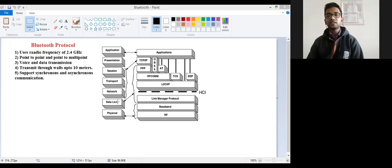Bluetooth data transmission rate is very small. It can be up to 1 Mbps, while the maximum effective rate for an asymmetric link is 721 kbps in the forward direction and 57 kbps in the reverse direction. And for audio communication, that is for voice communication, the data rate is 432 kbps in both directions, forward and reverse.